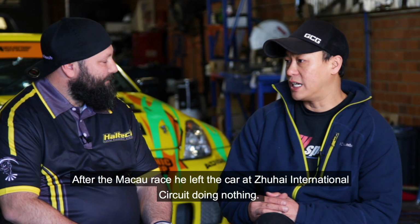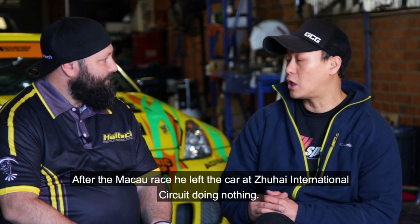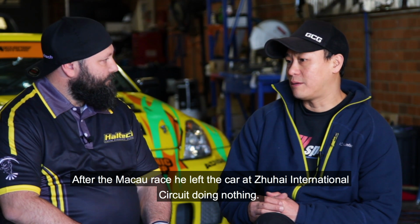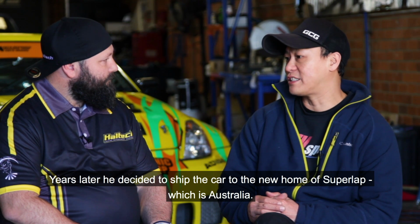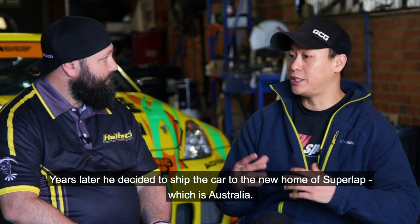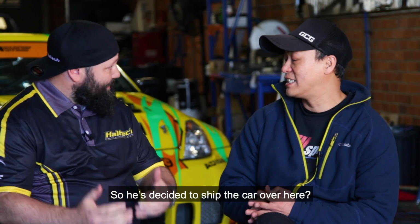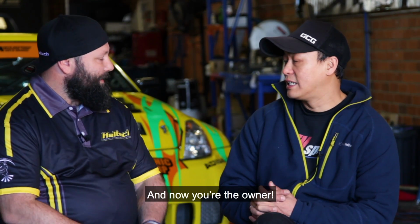After the Macau race, he left the car actually at Zhuhai International Circuit. Then at the end, after doing nothing, years later, he decided to ship the car to the new home of Super Lab, which is Australia. So he decided to ship the car over here? Yep. And offered it to you for sale? Yes. Okay. And now you're the owner.